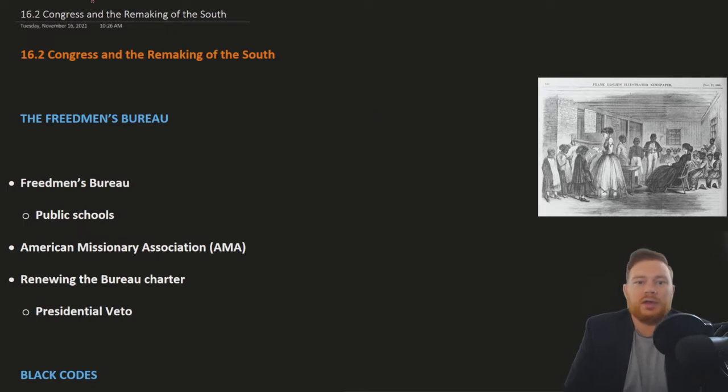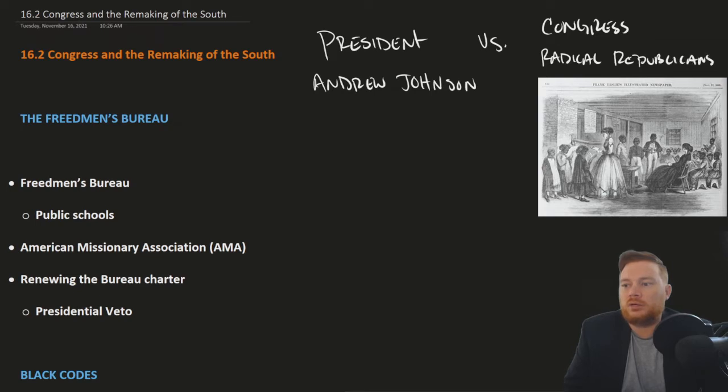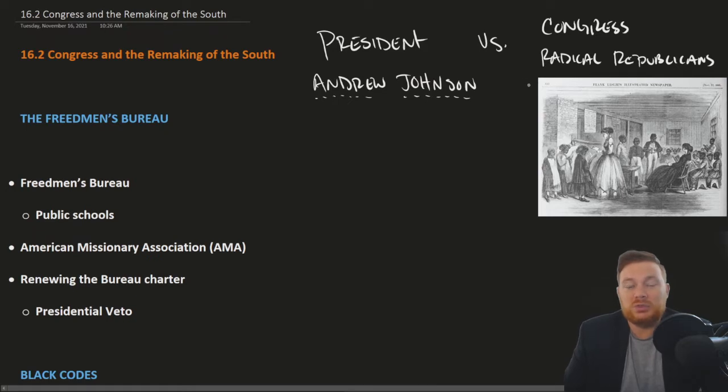So let us recall that the differing views on Reconstruction pretty much lie in the president, who is Andrew Johnson at the time, and Congress, on the other hand, right? And this really is the political battleground of Reconstruction. Congress is made up mostly of those radical Republicans. And under Johnson's Reconstruction, there were lots of former Confederates being admitted to the Union. This was seen as unacceptable to Congress, and they're going to take action.